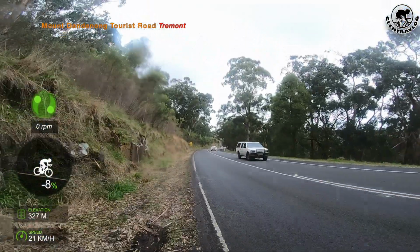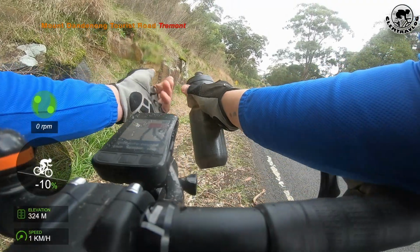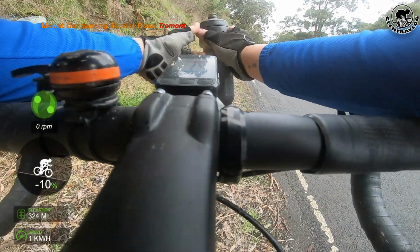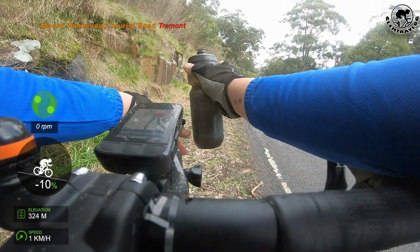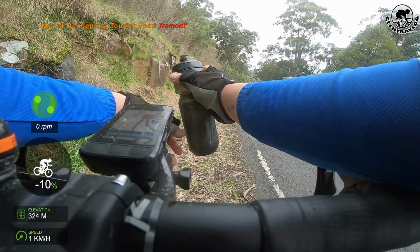Meanwhile, what happened is my disc brake heated up. I can smell the burning smell. So yeah, just stop for a while. No! God, please, no!